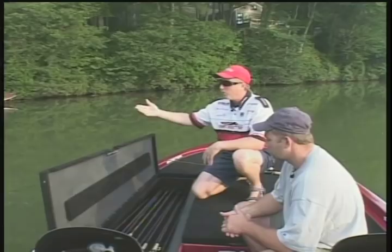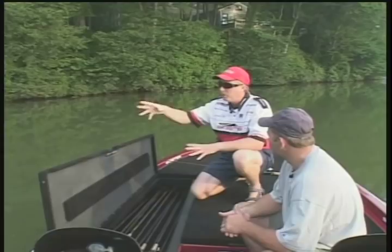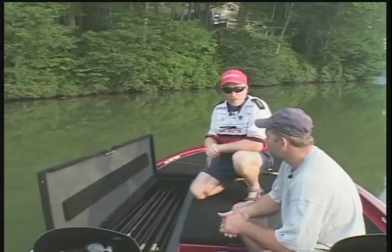As we were just talking about that, I just saw a bass bust some bait here real shallow. That's visible, I saw it. That's a clue that there's something going on over there. We'll just start right here and go from there. Just see how it all works out and just adapt as we go.